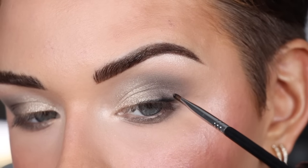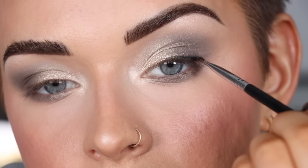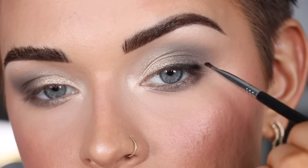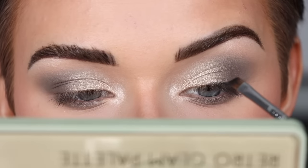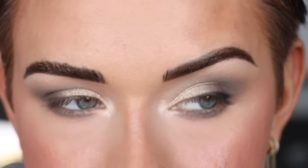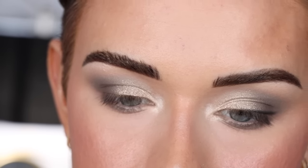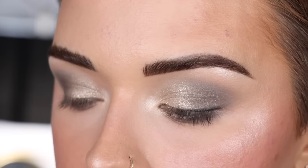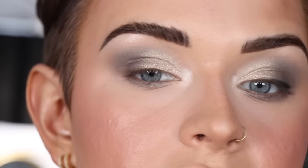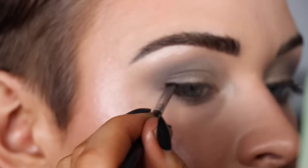And I'm just going on the outer half of my eye. I should film this. Okay. So just like that, pretty easy. Picking up some more. Sometimes I'll also rub the eyeliner on the back of my hand and pick it up that way. Just kind of depends on my mood. It's also really hard to get off the back of my hand, so sometimes I don't always do that.